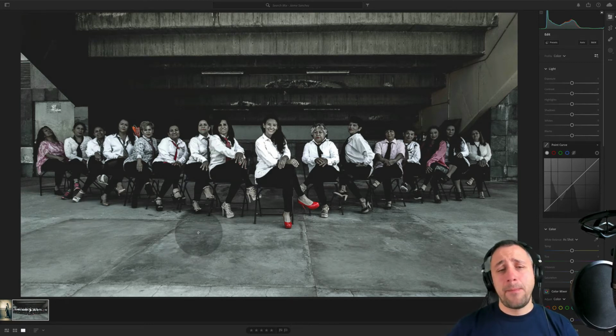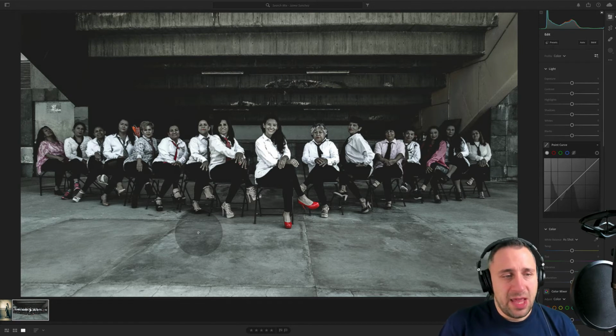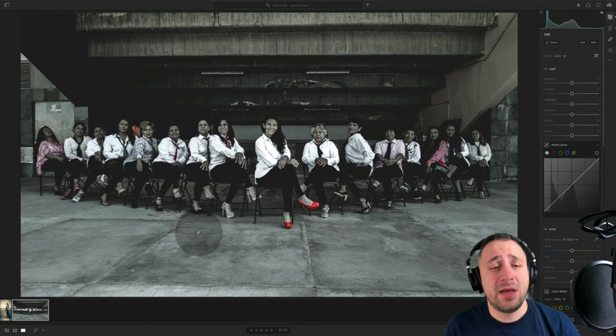I like the bright shirts popping out, the colors popping out, and everything else being a little bit toned down. I think it works very well, Jamie. So well done on that. Well done on positioning the ladies. And overall, this is a great photo. I'm very happy with it, and there is not much I can tell you on it.